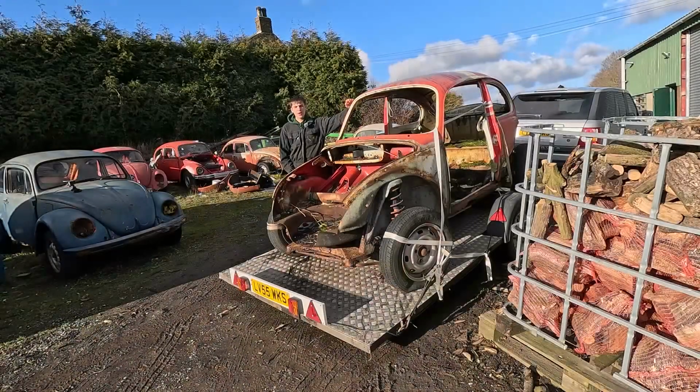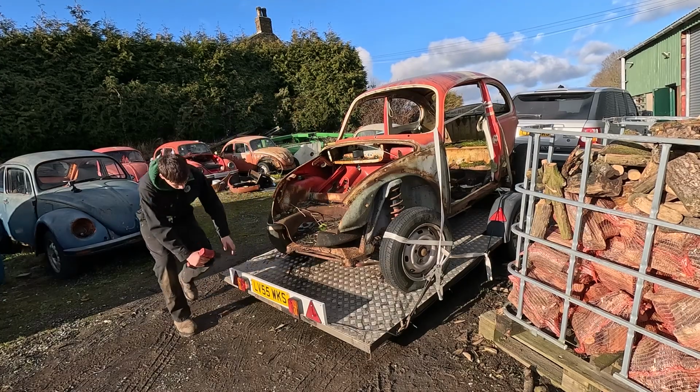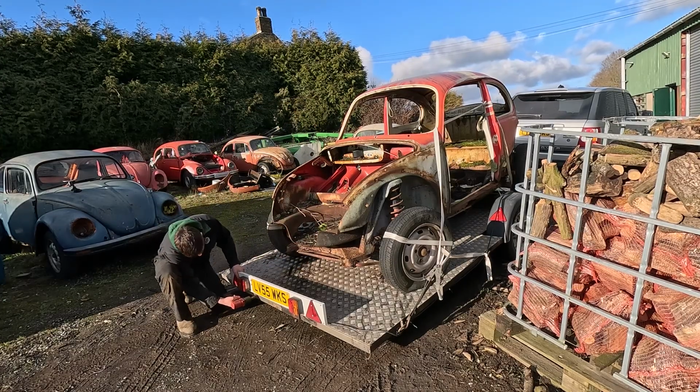So we've managed to get this Beetle home safe and sound. We've definitely got a bargain, but there is a lot of rust. Let's get it off the trailer. The first thing we're going to do is take this back end off.